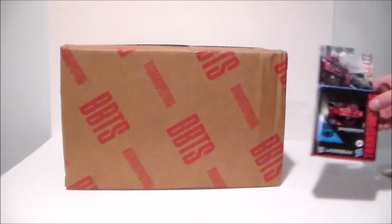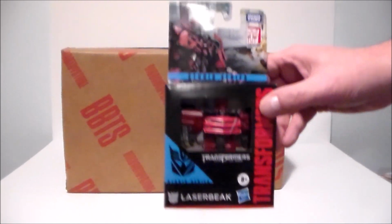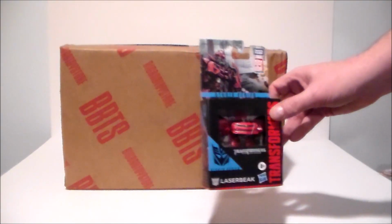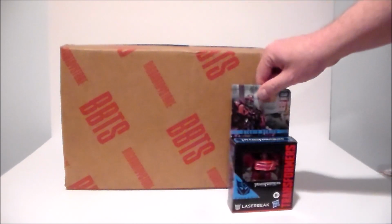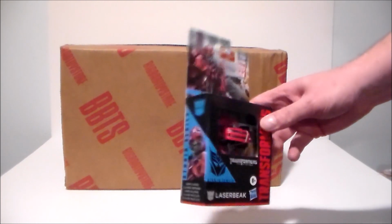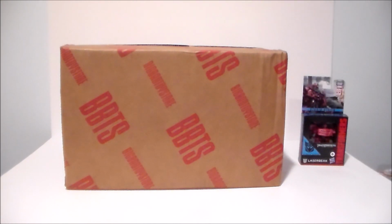I stopped by and I actually found some figures I think are going to be in this box. But I found this one here. It's a Laserbeak from the Studio Series. Laserbeak from Transformers: Dark of the Moon, where he was the cute little pink bumblebee in the little girl's room, which is basically just a pink bumblebee toy, which, yeah, kind of fun, kind of cool. But I love a good niche figure, and I thought I would pick that up. So, yeah, definitely a cool figure for the review channel.